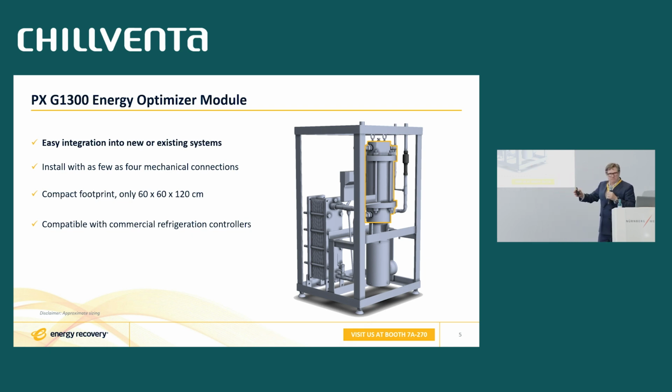Turnkey approach. So you have everything you need. You have the pressure exchanger, you have the controls, you have the mechanical connections. It's a very smooth, fast integration. 2 days, mechanical and electrical, and the system can be operating. Keeping in mind that the PXG operates over a very large period of the year, from approximately 15 or 16 degrees ambient to well above 42 degrees ambient. So you benefit from this energy recovery during the whole year, not just during the peak periods.